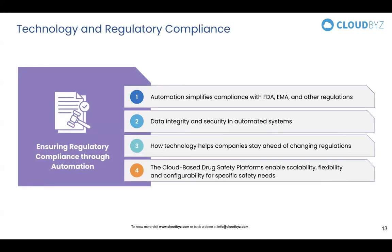So on the regulatory compliance standpoint, how technology can help regulatory compliance automation. Automation simplifies compliance with FDA or EMA or any other regulatory agencies, which basically means that automation can help prepare data with much more completeness, making sure that all the validation checks are implemented through the automation, and that all the requirements of each agency for various types of submissions, whether routine submissions or aggregate reports and so whatnot, are met. You can codify all of those different requirements into a workflow automation, and systems and platforms can enable that automation for each of these regulatory agencies.